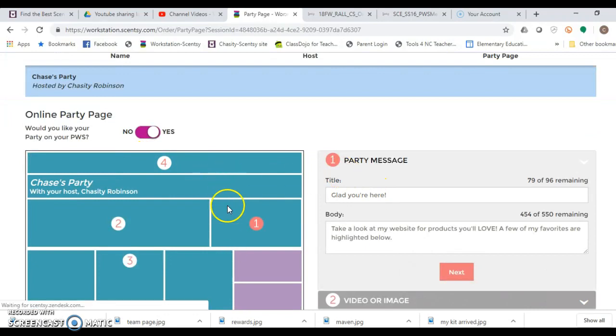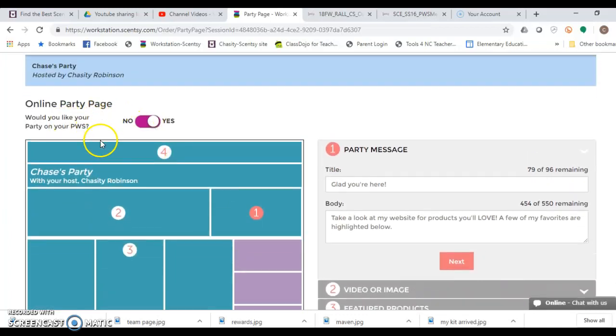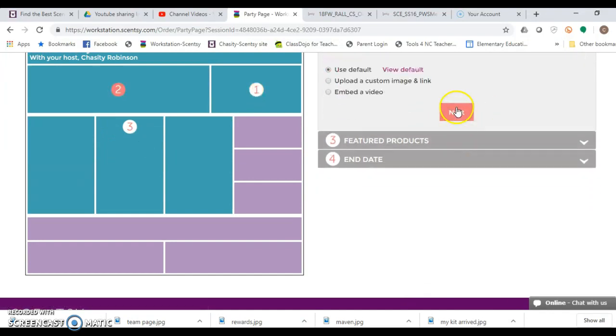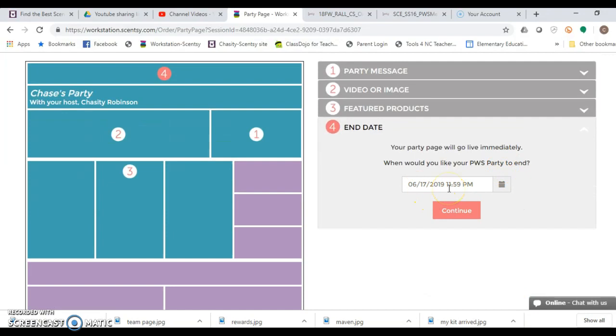You can create your online party page. You always want to click yes for it to show up on your PWS. That is your website. And then definitely go and edit these. I'm not going to do that for time's sake, but edit them. For this, it always gives you 2 weeks.